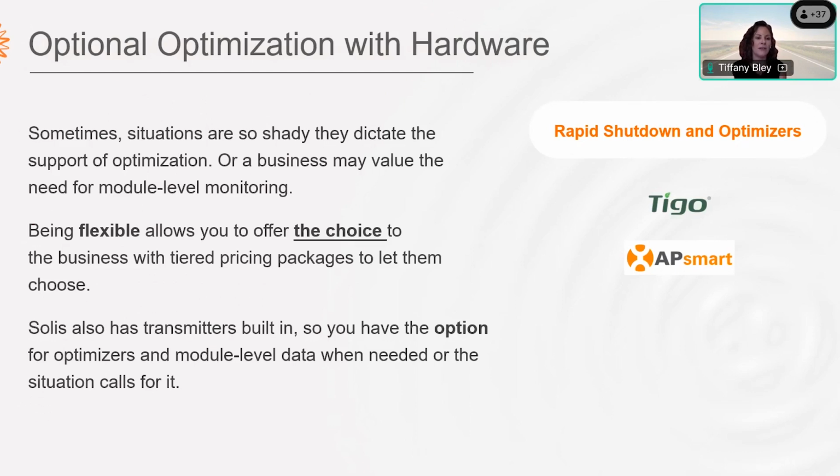Obviously, some situations do require some level of shade mitigation or optimization, but you offer this to the business owner, right? You can offer them a scaled package and several different options so that they can deploy the solution that they feel is best for their project. Again, it's offering flexibility. It's offering them cost-effective choice. If they want the premium option with full-blown MLPE, we have those as well, but it doesn't have to be deployed every time.